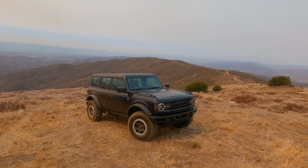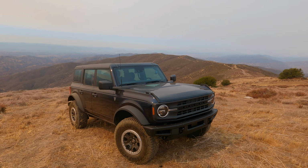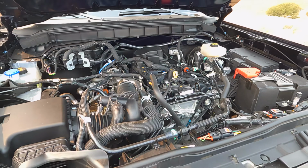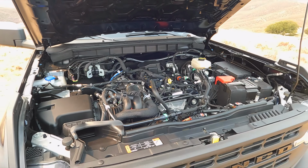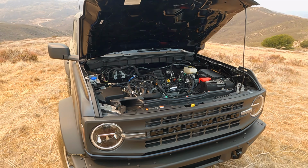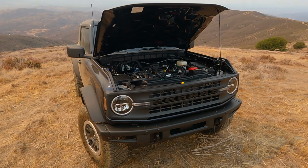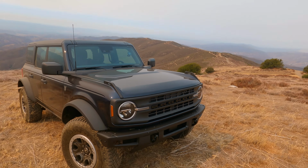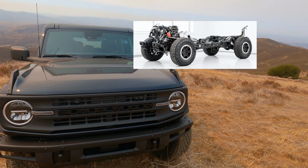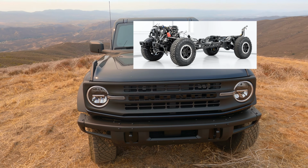Diving into our particular Bronco loaner, this is a 4-door base in antimatter blue with cloth gray and black seats. Under the hood, you're going to find a 2.3 liter inline 4 turbocharged engine. That is the 2.3 EcoBoost. That's in the Ranger, it's in the Mustang, and in this configuration, it's making 300 horsepower and 325 foot-pounds of torque. The optional engine for this particular truck is the 2.7 liter twin turbocharged V6, and that will give you 330 horsepower and 400 foot-pounds of torque.